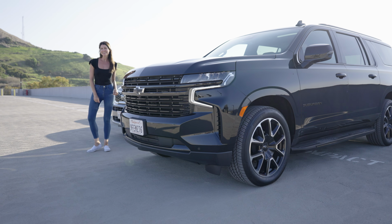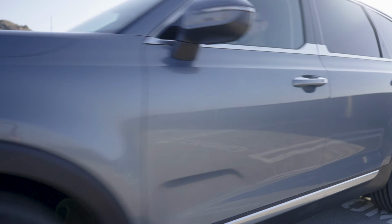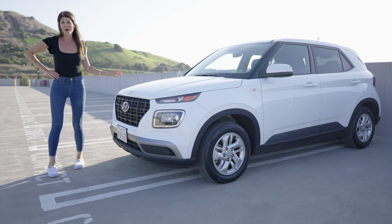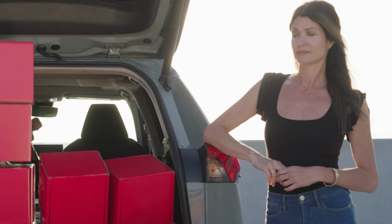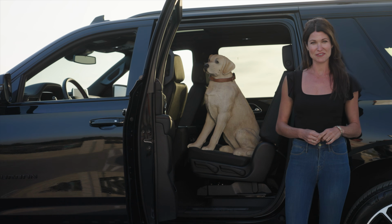Do you need a full-size SUV? Or would a midsize do the trick? How about a compact? Or even a subcompact? Today, we're gonna talk cargo space, fuel economy, and passenger space to help you choose which one's right for you.